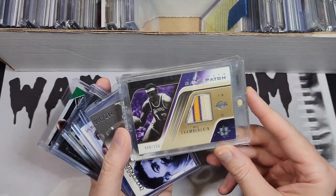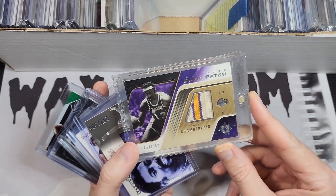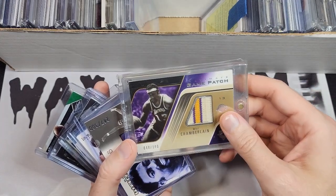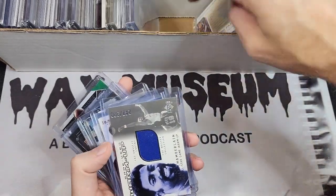Okay, got this Wilt patch here. I have another patch from this print run that's slabbed, but they're different kinds of patches. One's trim and one is from, I think, the word Lakers, so I like having both of those. Maybe it's from the number, but it's from the front of the jersey.